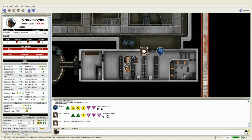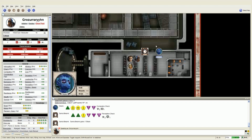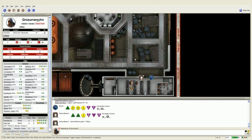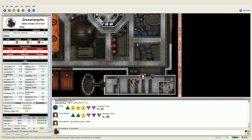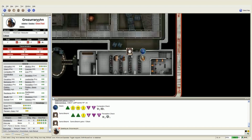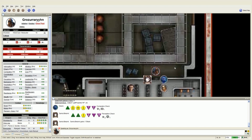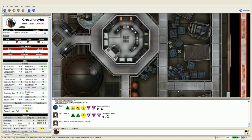Well, I think actually our first order of business should be to check out the elevated area. Sounds good to me. The office in here? Or the one outside? Here. Ah, okay. Sure. Because we all know that Saria wants to get up on a high perch and snipe everything. Yeah, I do. I really do.